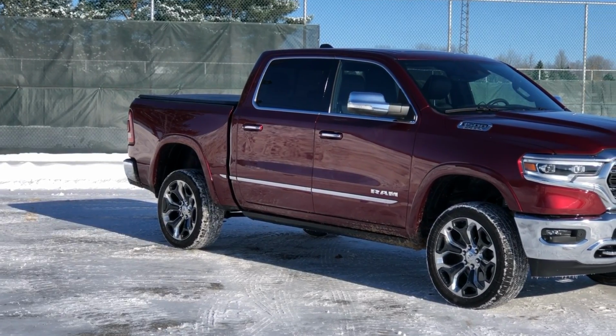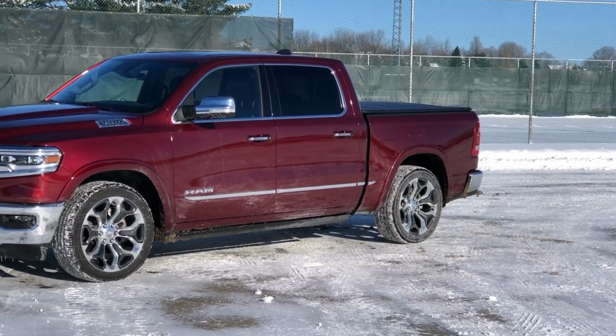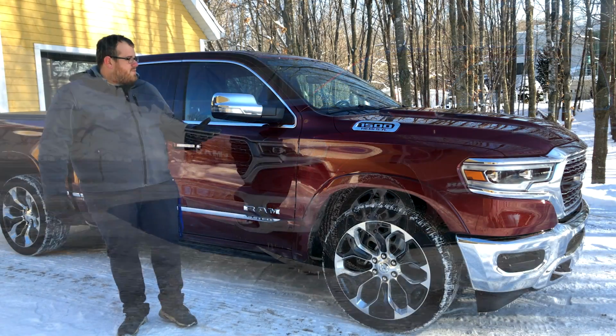Now you have power folding mirrors here. They're not automatic. I've tried everything, so when you lock the car, they won't automatically fold. Maybe there's a setting somewhere. We'll talk about Uconnect on the inside, but so far I haven't been able to figure out how to do it when you lock the car. So you do have to do it manually, but what can you do?